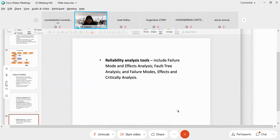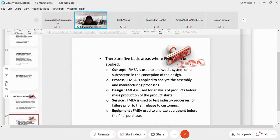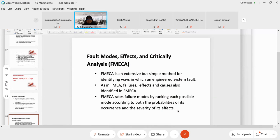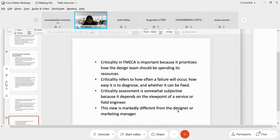Okay, reliability analysis tools. There are a few: failure mode and effect analysis, fault tree analysis, failure modes, effects, and critical analysis. You just read it, okay? For me, I don't want this to be in the exam, but I'm not so sure about the rest of the lecturers because we have 5 lecturers teaching this. So far, you just read it. If it's going to be in the exam, then I will tell you.